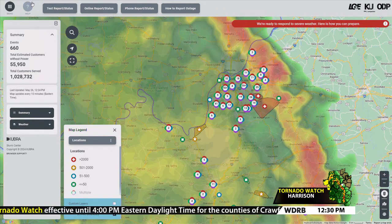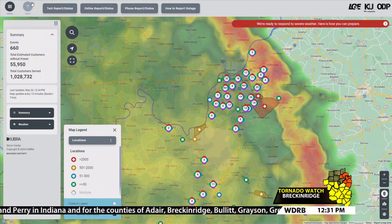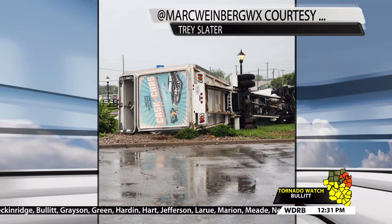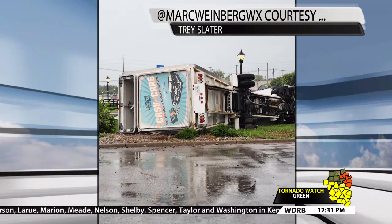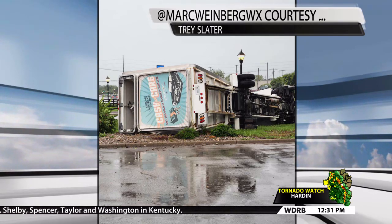We're getting some pictures, and Bryce is trying to get them into the system. This is courtesy of Buick on Hurstbourne, showing a sign truck that is completely toppled and flipped. There you go, Mark. This is Trey Slater that sent this. The axle's exposed on this. It's a two-axle truck. It looks like the truck connected in front. I mean, the power to blow this over is legit.